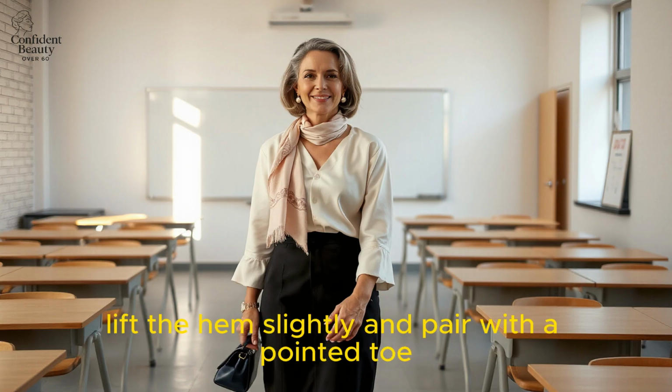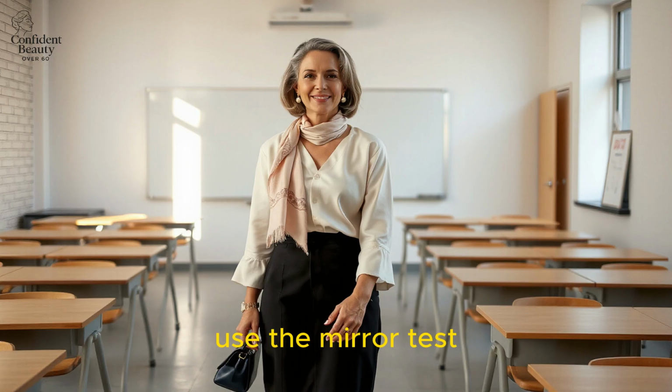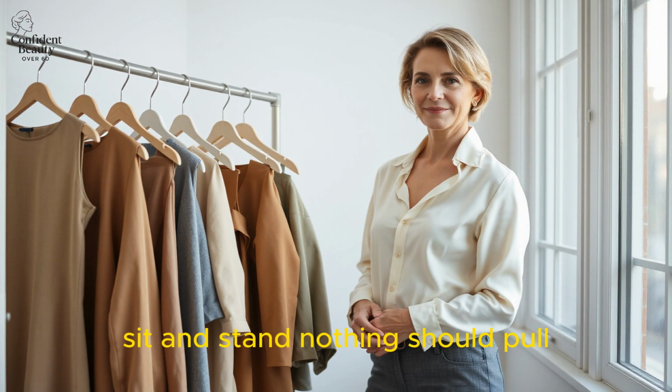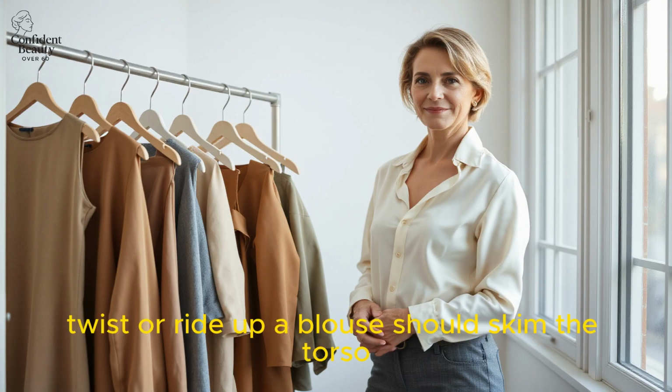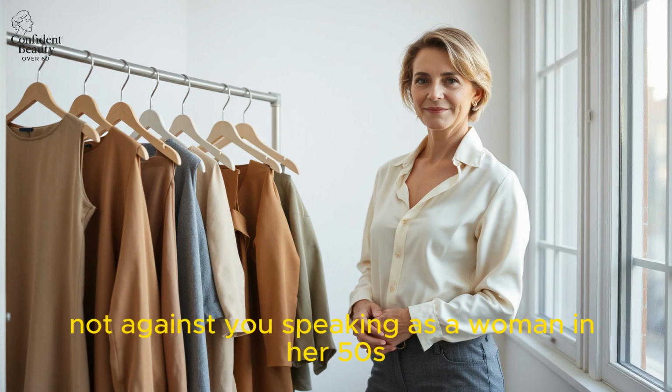If you're petite, lift the hem slightly and pair with a pointed toe flat or low heel to extend the leg line. Use the mirror test. Raise your arms, sit and stand. Nothing should pull, twist, or ride up. A blouse should skim the torso, not grip it. A skirt should move with you, not against you.